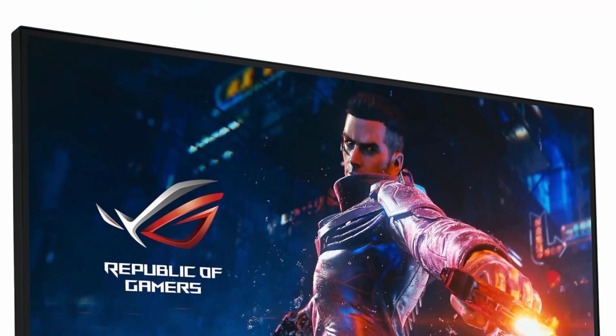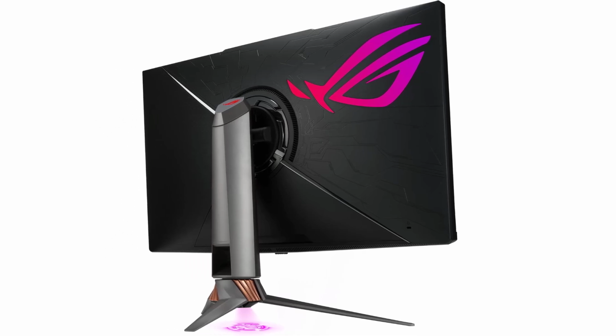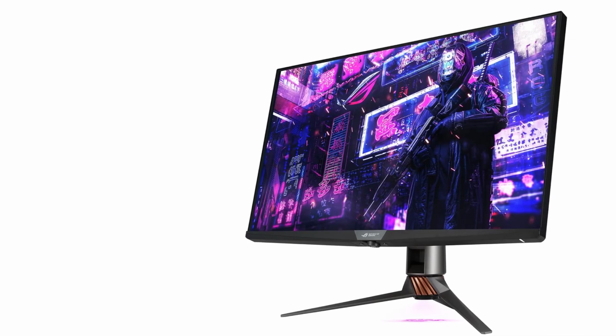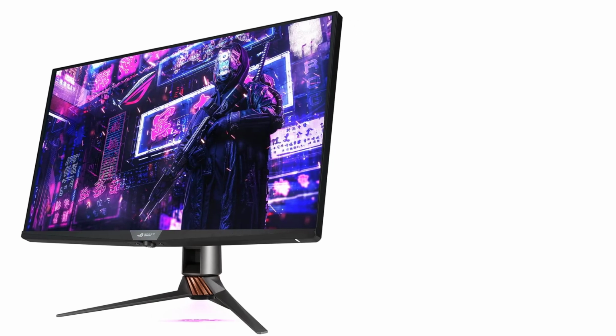Content creators should take note of the Asus ProArt PA32UCXPK, which also has mini LED technology. It trades a high refresh rate and adaptive sync for extra connectivity and even better color accuracy. We were not able to test it for this guide, however.